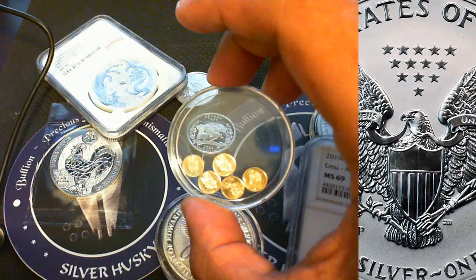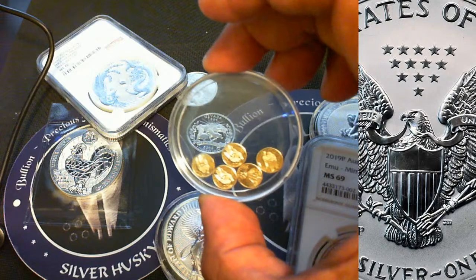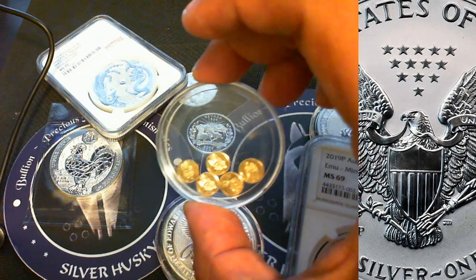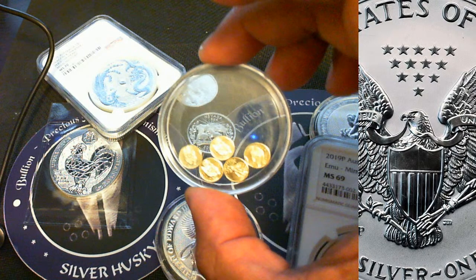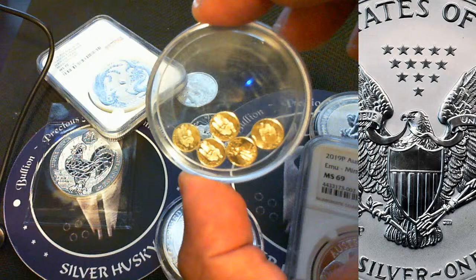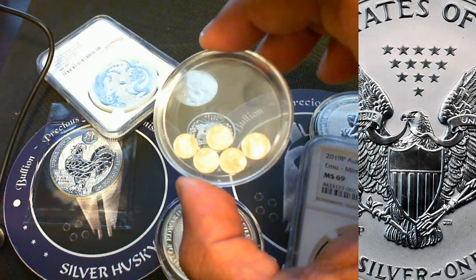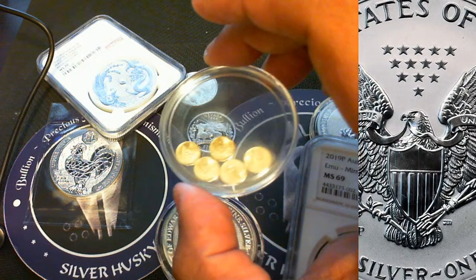You know, if you do make a copy coin, it should say copy somewhere on it. These ones do not. I've checked everywhere on it. It doesn't say copy anywhere on it. However, again, the U.S. Mint did not make any coins in this size. They only made down to 1/10 of an ounce. So it may be, you know, what does that say? I would think similar to the Norfed round.